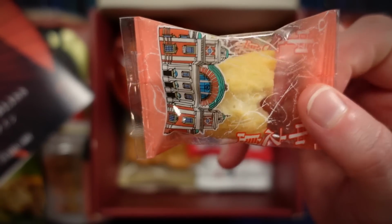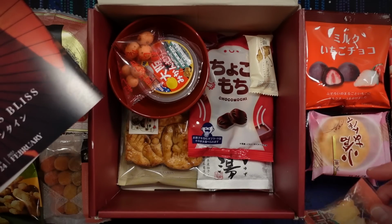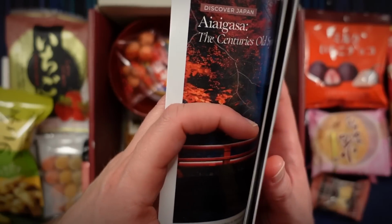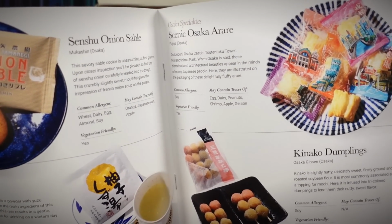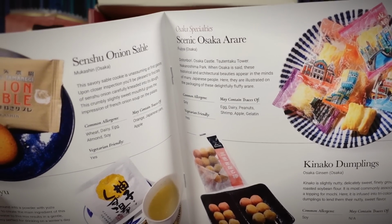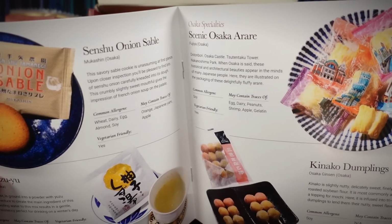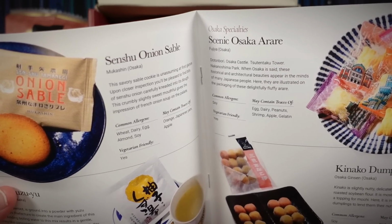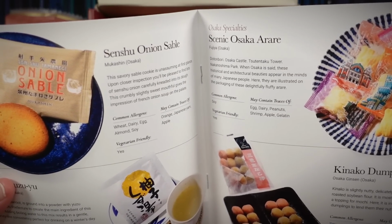What is this? A little crunchy thing. What is the little crunchy thing? The little crunchy thing is these scenic Osaka arare. So it is like a rice cracker thing. Dotonbori, Osaka Castle. That's probably what's on the front of the box, eh? Tsutenkaku Tower, Nakanoshima Park. When Osaka is said, these historical and architectural beauties appear in the minds of many Japanese people. Here, they are illustrated on the packaging of these delightfully fluffy arare.